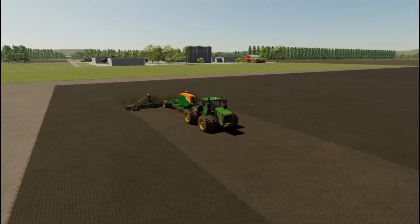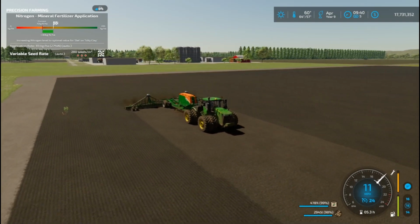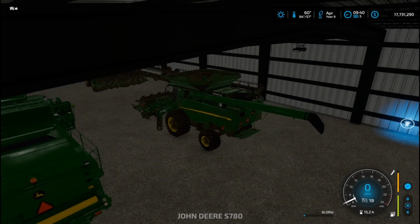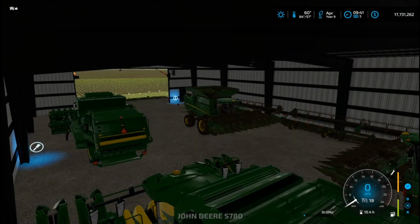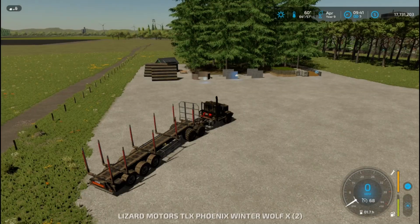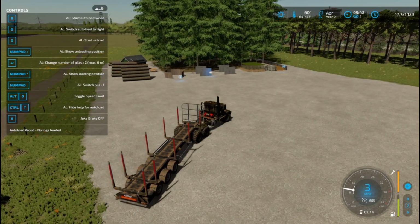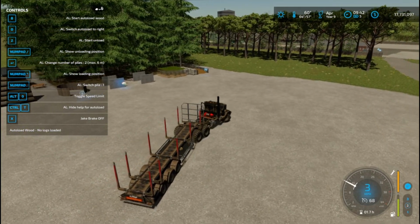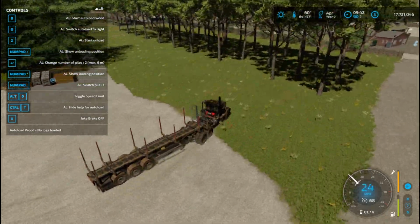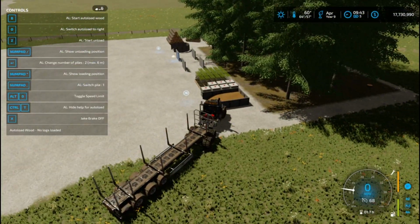Finished here. And we will go and set up the stuff over there, wherever it's at. There we go. Okay, so now we hit the period on the numpad to change the load. And we crash into that. That's always fun.